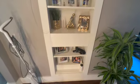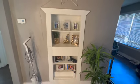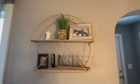So I did go ahead and put up some of the new picture frames and kind of reorganize it a little bit. I think it looks a little bit better now that I got those, a little more classy. And then I did just put a picture of Sir up here, my kitty, in the new picture frame. Yeah, looking pretty good so far.